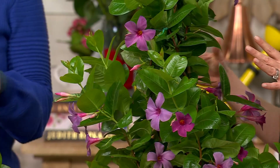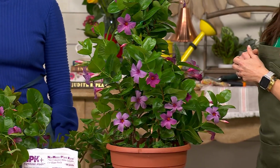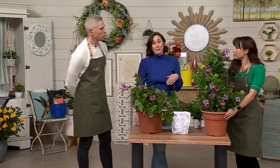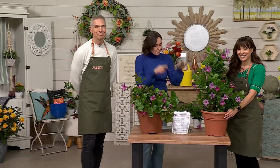Yeah. And it'll be a little more compact than a lot of Mandevillas we've seen in the past. Yeah, because sometimes traditional ones grow like 6 feet tall. You're right. How tall will this grow? This will get to be about 3 feet tall, and that will be by the end of your growing season, because this is an annual. It gives it all from the box.